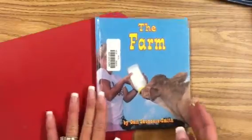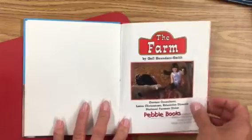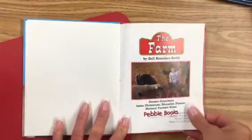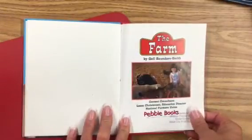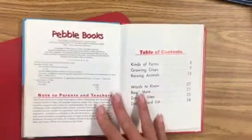Facts are things that are true. While I read the book, I want you to think of the facts that you are learning and a couple, that means two, that you want to write about at the end of the book.